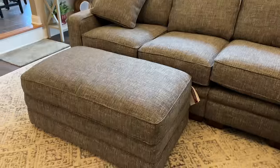Y'all, I am beyond thrilled. I'm so excited to have a new couch. So, what did I do with my old couch? Well, we thought we had sold it to someone, and at the last minute, she came over to do one last bit of measuring, and it wasn't going to fit in her living room. The long side of the sectional was going to block a doorway.